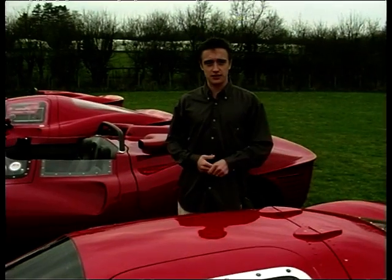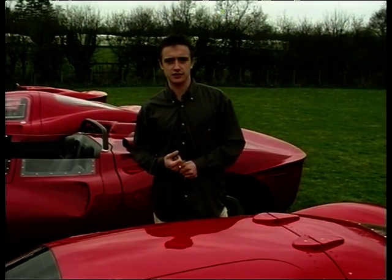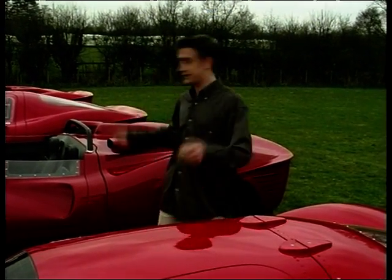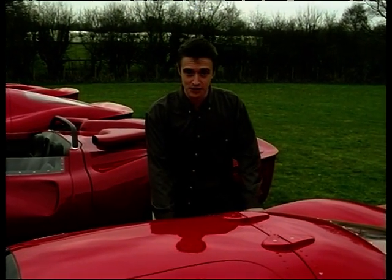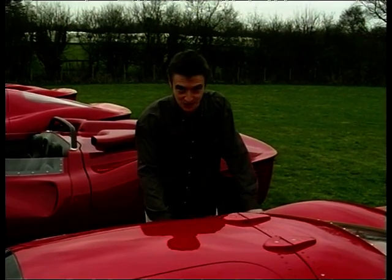And the good thing, of course, is that these are hand-built cars. You can personalise them to your own requirements. There are 4 here today. Some of them explore the idea of ultimate road car, and others, like this, go for authenticity, and I really mean to an obsessive degree.